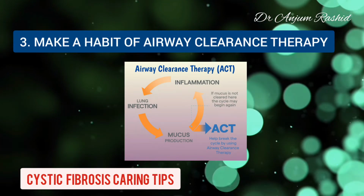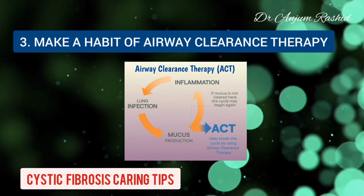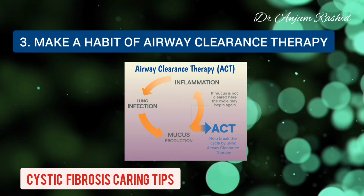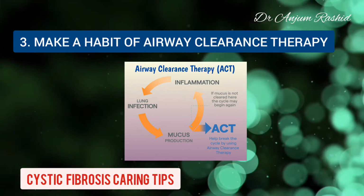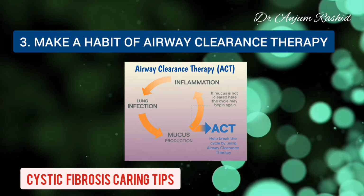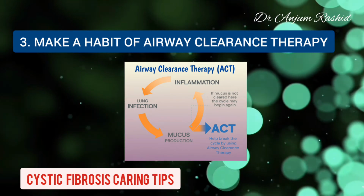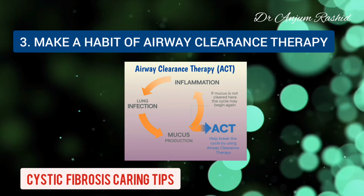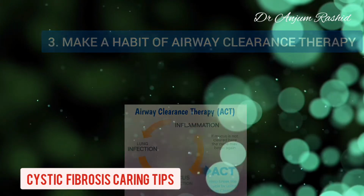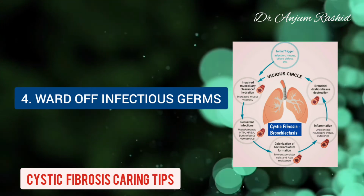Number 3. Make a habit of airway clearance therapy, at least 1 session per day. To make it a little easier for your child, schedule your therapy session to coincide with your child's favorite TV show, so they can watch it while receiving the treatment. And also develop a ritual where you read a favorite book, play a favorite game, or enjoy another special treat after each session.